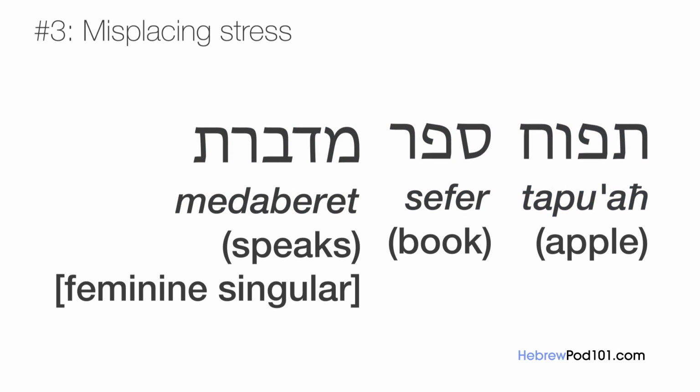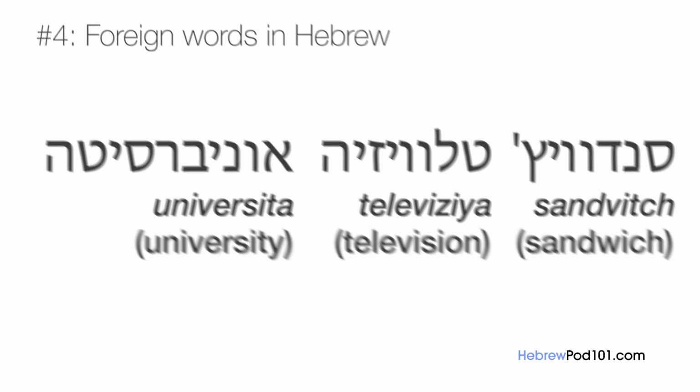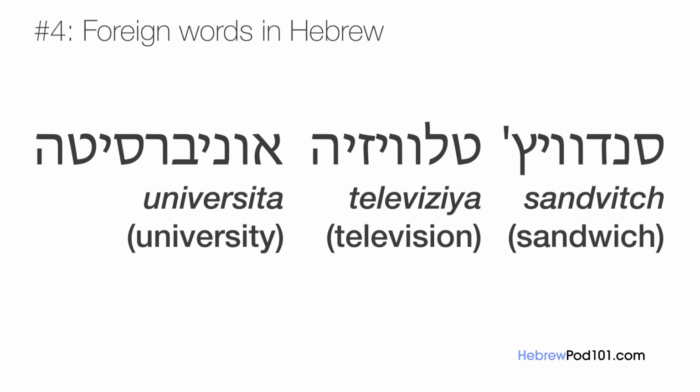We'll teach you how to speak Hebrew with the correct stress in Lesson 8. Number 4. Foreign words in Hebrew. When you see a word you recognize from your own language in Hebrew, your first instinct is to pronounce it like it is in your own language. However, many foreign words in Hebrew have been modified to have different stress patterns. They may even use different sounds altogether. Pay attention to how native speakers pronounce these words, and you'll learn them quickly. Listen to Yara.